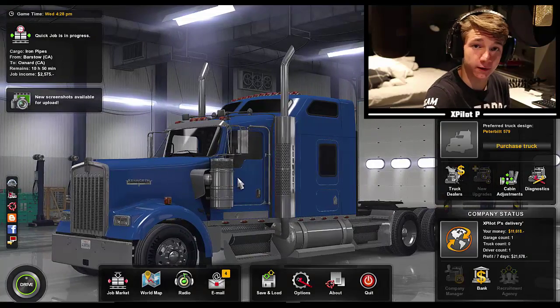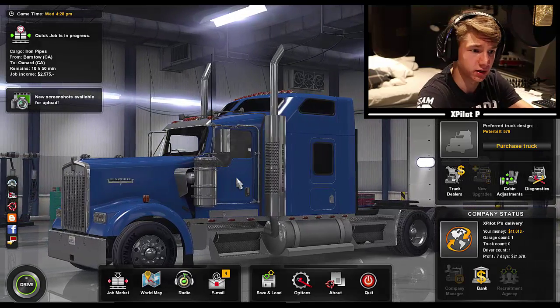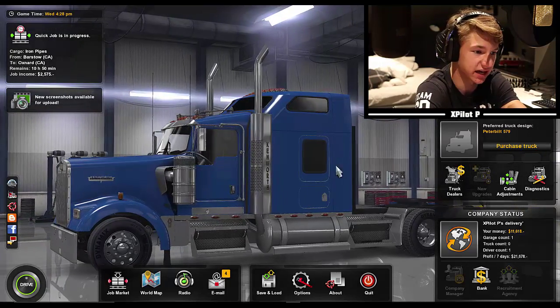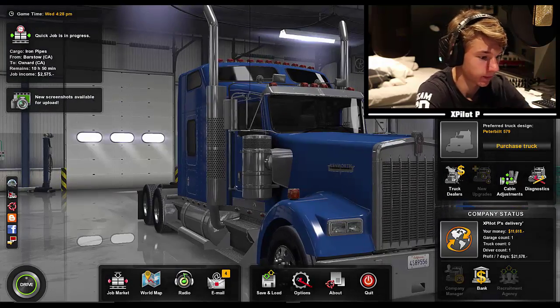This is XPilot here, and yo, we're playing American Truck Simulator again. Yes, we are back in American Truck Simulator. As you can see, I've just started a little route. We didn't leave yet, just loaded up this amazing Kenworth. No, it's not a Kenworth, it's a Peterbilt. No, is this Kenworth? Yeah, it's Kenworth. So, let's go back.